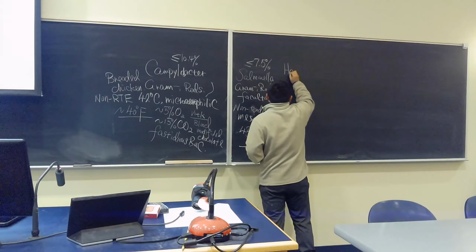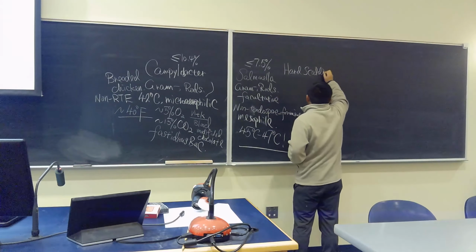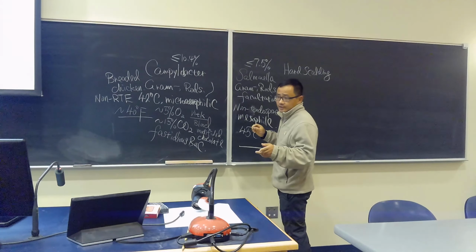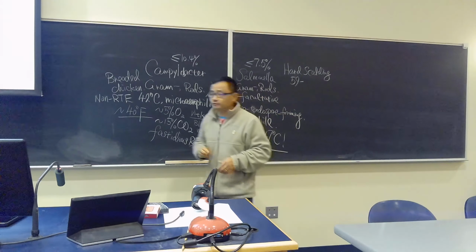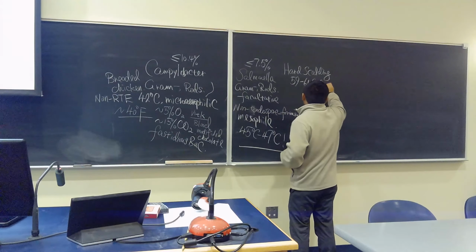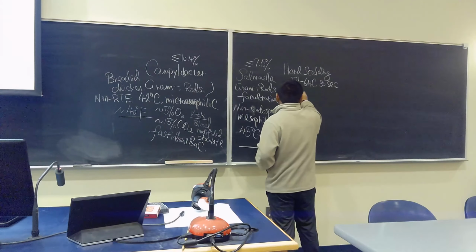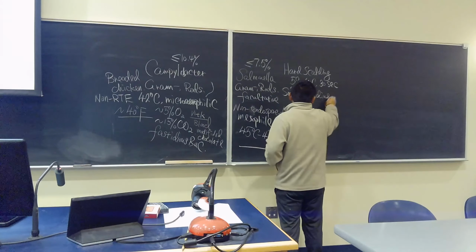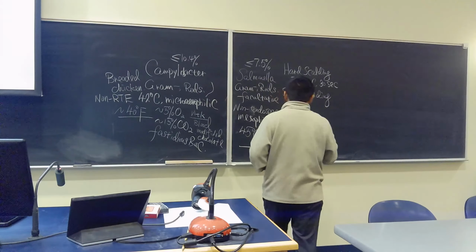There are basically two types of scalding processing. Number one, you could use a relatively high temperature, like 59 to 64 degrees Celsius, for a short time, around 30 seconds. And if your choice is relatively soft, we call it soft scalding, you could use a lower temperature, relatively 51 to 54 degrees Celsius.